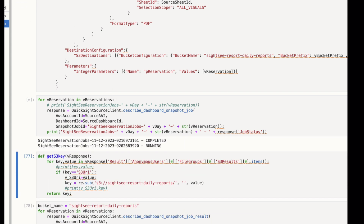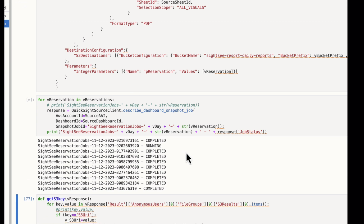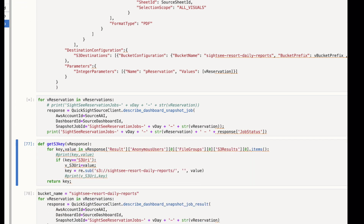So you can see here, as we go through this, each one of these line items represent a unique reservation number. Imagine this is happening for all of these resorts, and behind the scenes, this could be in the thousands, but behind the scenes, all of these are generating that same PDF file and same report that we looked at earlier.